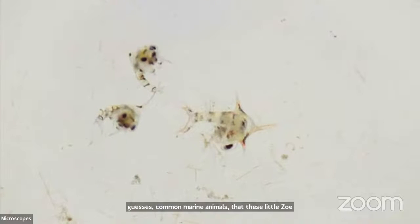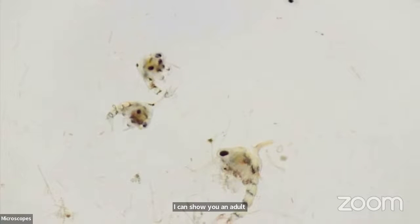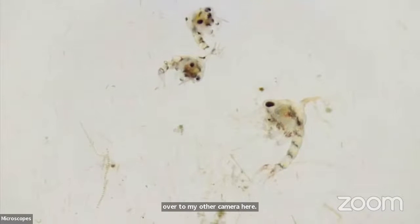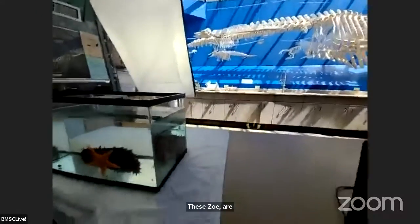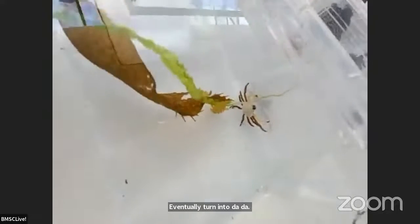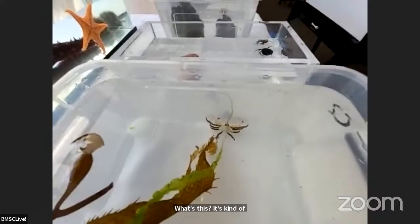I can show you an adult version. So I'm going to switch over to my other camera here. These zoea eventually turn into an animal like this. What's this? It's kind of hiding in the corner there. Maybe I can fish it out.